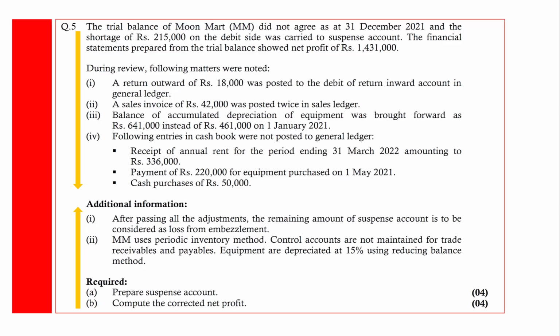This is a question worth 8 marks. Let's begin by reading the requirement first to understand the task at hand, because once we know what is needed, we can confidently tackle the scenario. And by the way, never hesitate to change your approach and tackle the most manageable and easy parts first.